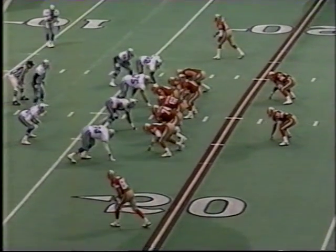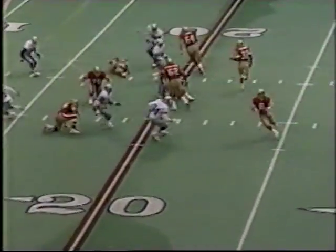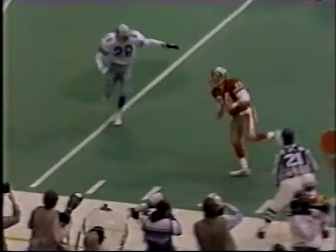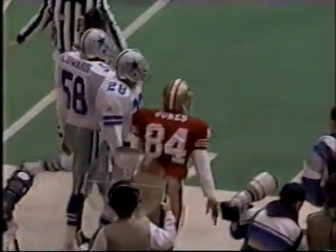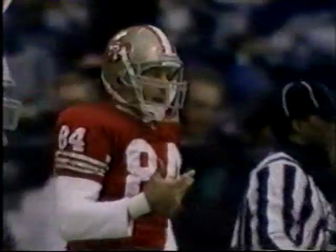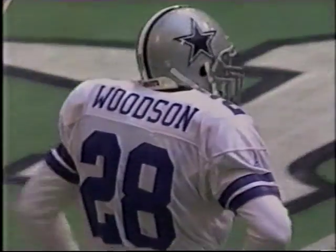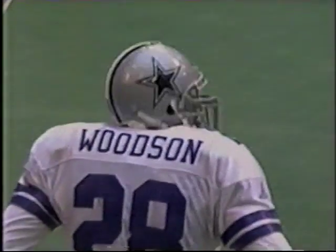First down, 49ers. Young to Brent Jones. Out of bounds at about the 11-yard line by Woodson. That's just what you were talking about, that guy. Yeah, they call him a safety, but when he hits you like a linebacker. See what he did to Brent Jones.